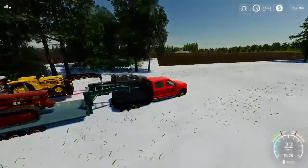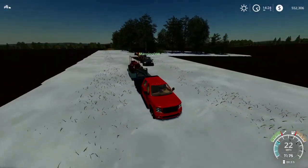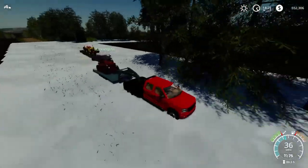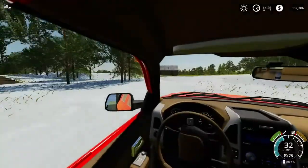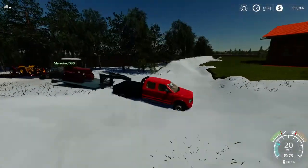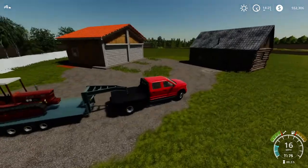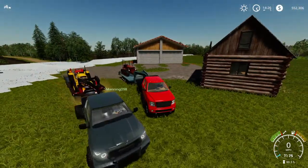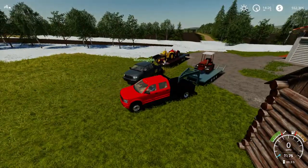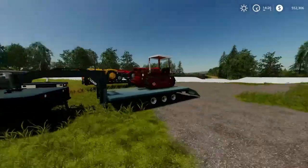We had a little mishap along the way, because of CJ. He wanted to speed, and all of his tractors flew off the trailer. And his truck got stuck in between trees, and then we had to get all that stuff.